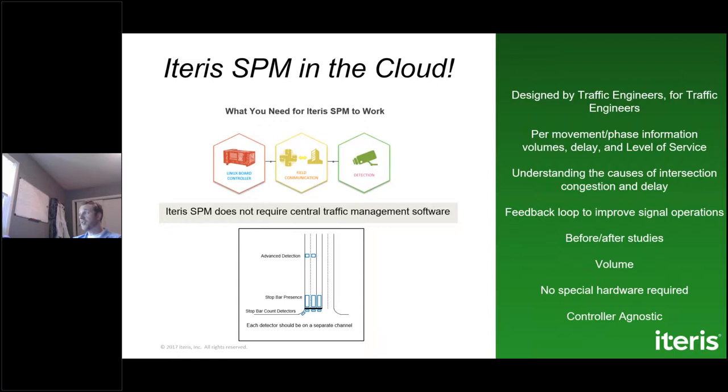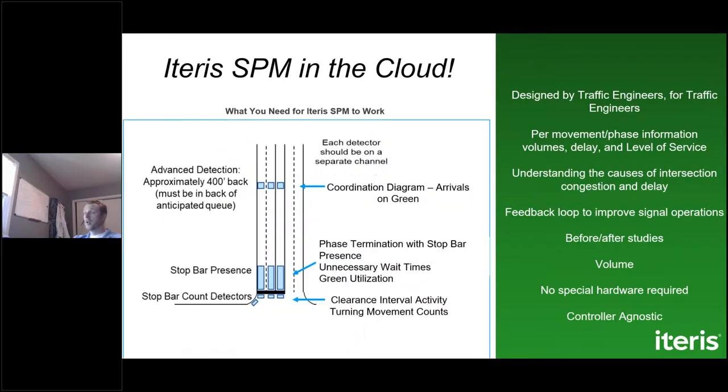Iteris SPM does not require central traffic management software. All you really need is a Linux board controller that provides high-resolution data. So that's the ability to collect data every tenth of a second. It's rare anymore to see agencies purchasing non-Linux board controllers. You do need some Ethernet connectivity, be it fiber, Ethernet over copper, or wireless, and then detection is a big part of this. It could be video, radar, or even loops, but the more you have, the more you'll get. Iteris SPMs are third-party and completely agnostic, so they can work with agencies with different controllers and different central systems or multi-agency partnerships.